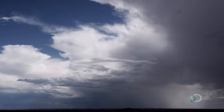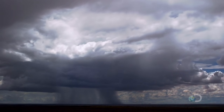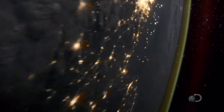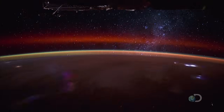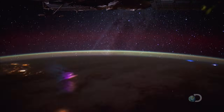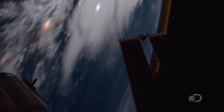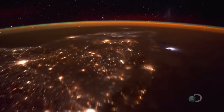Forces so powerful that if left unchecked, would tear the atmosphere apart. Nighttime from space. The Earth buzzes with lightning. Astronauts in the International Space Station are often amazed at the intensity and frequency of the electrical storms that take place far beneath them.